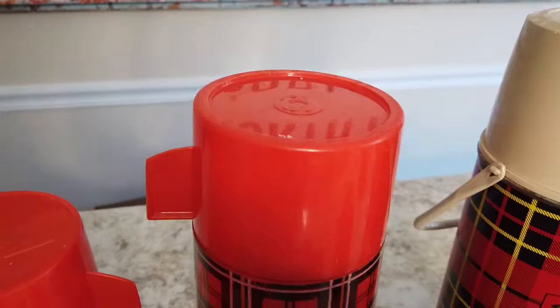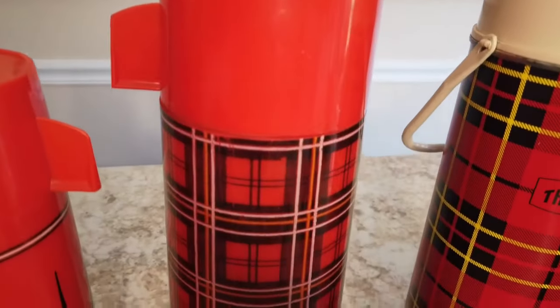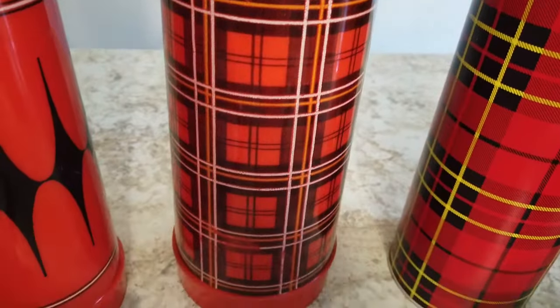Okay, so the first one I have is from the Aladdin brand. And this is actually quite large. I think I paid around 20 for this guy right here. The good thing about these is I feel like they hold their value. You could resell them on Etsy or an antique booth and someone will scoop them up because these are quite popular. This one is a red, black, and cream plaid. And it's quite large, you can see.